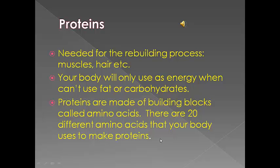Okay, so proteins are made of things called amino acids. Go back to that brick building that we used before. Each brick would be an amino acid, and there's 20 different types of bricks or amino acids. The whole wall would be a protein. So these amino acids are the building blocks of proteins, which means they're the building block of your hair, the building block of your muscles, your enzymes, and so on.